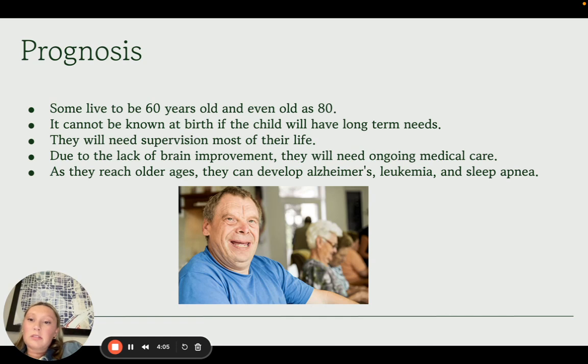The prognosis: some live to be about 60 to 80 years old. Most of them are really healthy. If they are healthy, they usually live to be 60 to 80. It cannot be known at birth if the child will have long-term needs. That usually is proven after the child is born and grown up. They will need supervision most of their life. Due to the lack of brain improvement, they will need ongoing medical care. And as they reach older ages, they can develop Alzheimer's, leukemia, and sleep apnea.